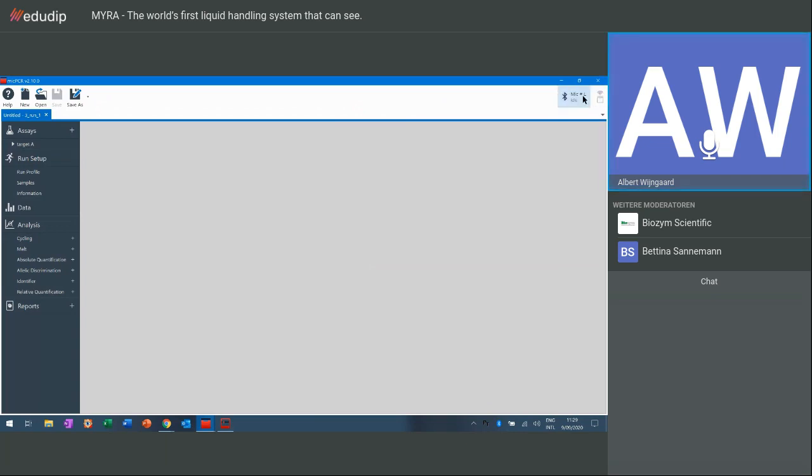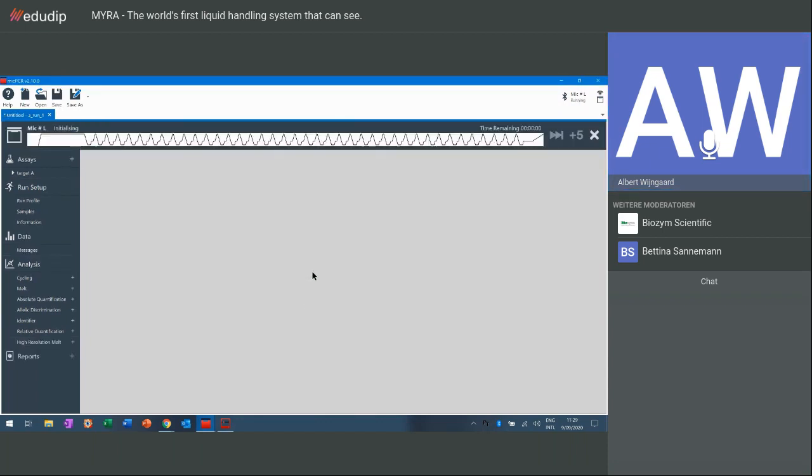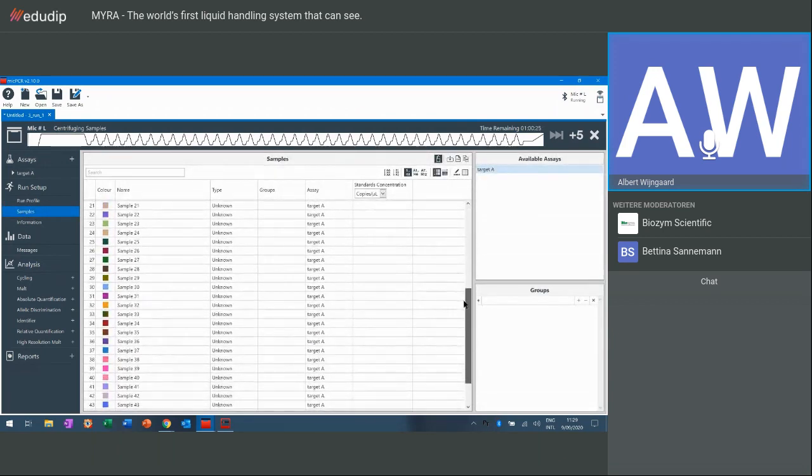And I have a MIC connected to this laptop. So the only thing that I need to do now is to just start the run. The MIC is connecting. Let's start. And there it goes. And all the samples are now seamlessly transferred to the MIC software. So that is how easy it is to set up a MIC run using the MYRA.